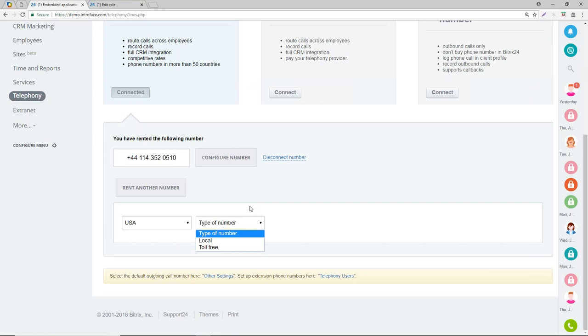Just got a question about what happens when I receive a call on the mobile application. If you're logged into the Bitrix mobile application, then it will actually come up on your phone as a call, and you'll be able to answer it like any normal call that you would on your mobile.